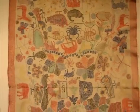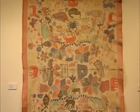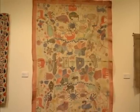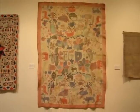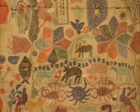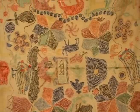Generally speaking, they're made by both Muslims and Hindus. Usually, if it's got images like this, you can figure that it's Hindu, and if it is totally designed and abstract, in the sense that there are no images of actual objects, it is probably Muslim.